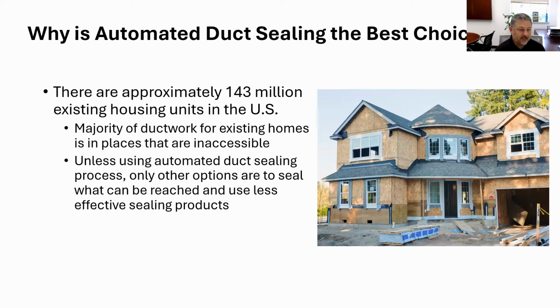So the big thing here, with the opportunity of improving efficiency, comfort, and the indoor air quality aspect, is 143 million existing housing units in the U.S. And that is a bunch. If you look at an estimated 95% of those having excessive duct leakage, that means there's a lot of opportunity to make some big improvements, not just on the duct system, but on the performance of the home in general, right?